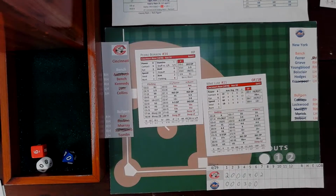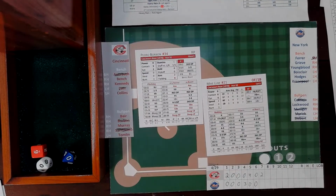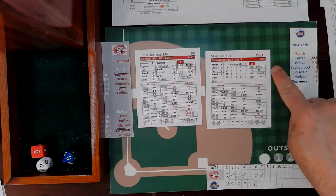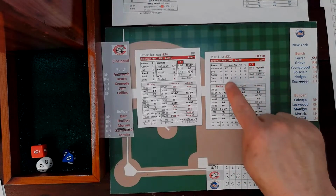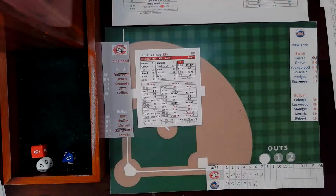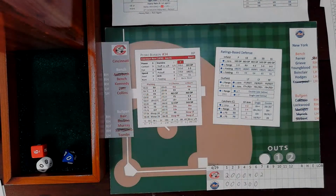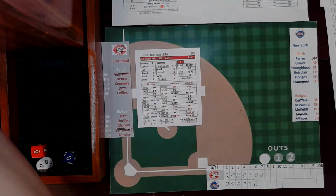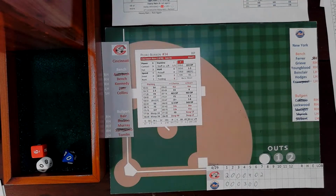So Lum is going to bat 9th and stay in the game to play first base. He will be using his secondary fielding because he's normally listed here on the card as a center fielder. So I do have the ratings-based defense card in case he comes up for a fielding check. He will be going to that secondary rating. So it's going to be Geronimo, Warner, and Lum in the 8th inning for the Reds when that comes around.